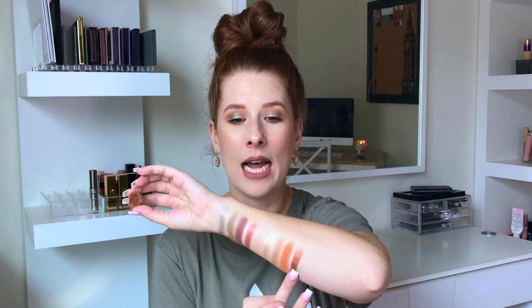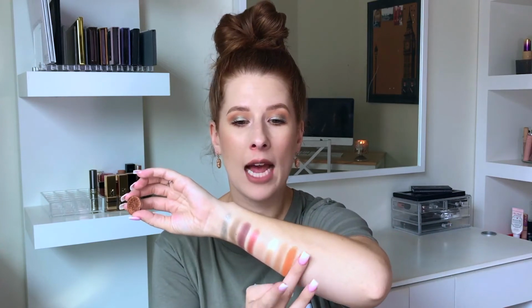Last but not least, I did throw a copper in there. This is another foiled eyeshadow in the shade Legend. This one is very, very pretty. It looks great on the lid, and oh, it matches my earrings perfectly. It's a really, really nice copper. Look at that pigment. I love her foiled eyeshadows.